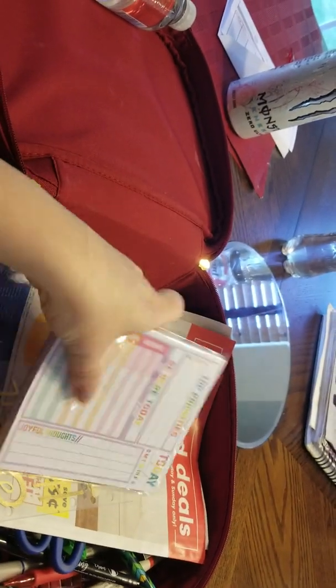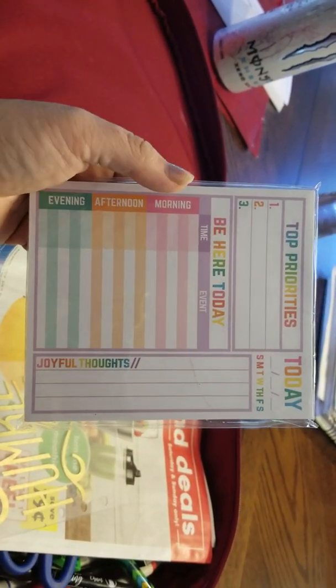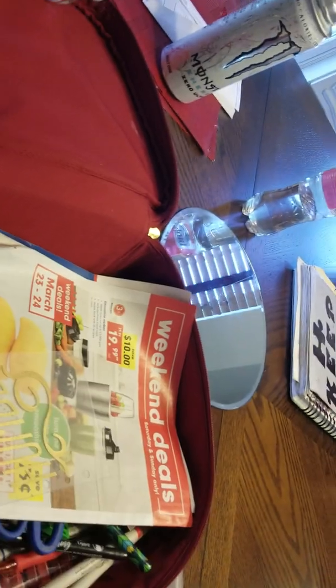Craft Smart. That is Michaels. It's the cheap Michaels, though. It's like the bins in the front. Anyway, I paid a dollar for it. And I really like the rainbow theme part of it. So I'm probably going to do that.